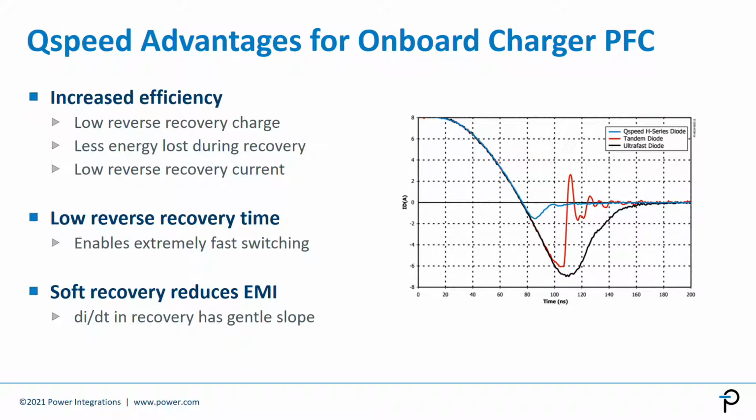Let's now look at the QSpeed diode reverse recovery characteristics and compare this with popular fast recovery diodes. So as you could see here on this graph, we have the diode transitioning from forward mode to reverse bias mode. And as you could see here, the blue curve represented by the QSpeed, QH12, has significantly smaller reverse recovery current and a significantly shorter reverse recovery time.